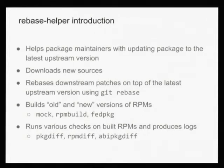We support three different tools that are run basically all the time, all three of them, because they produce different kinds of output. We support pkgdiff, rpmdiff, and abipkgdiff. Basically, the idea is to help you notice, for example, soname bumps and new files, binaries, header files disappearing and appearing in the new version. Rebase-helper will compare those two sets of binary RPMs and provide you some logs and data so you are not surprised and you don't surprise the consumers of your package on the next update.